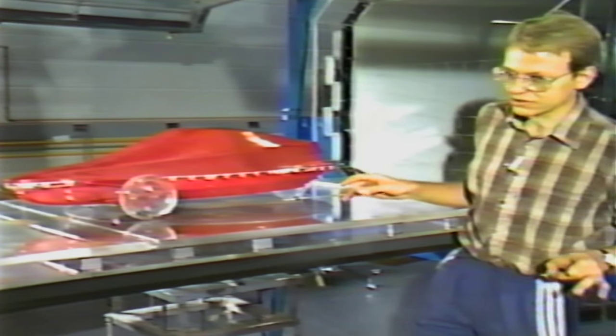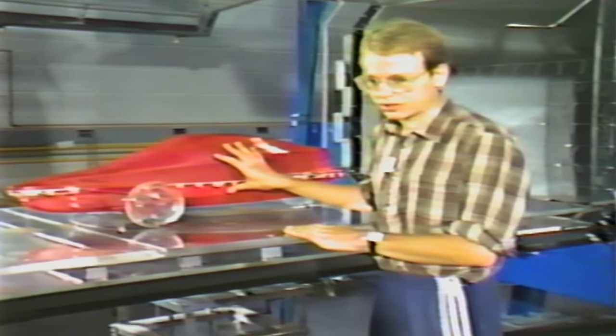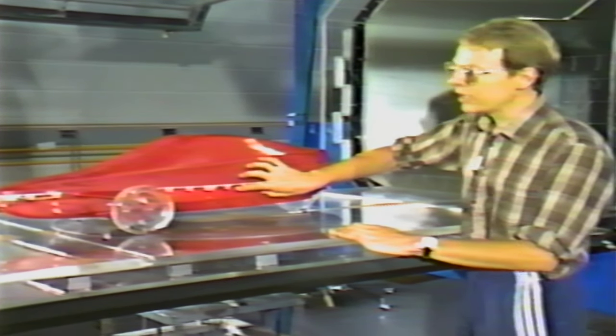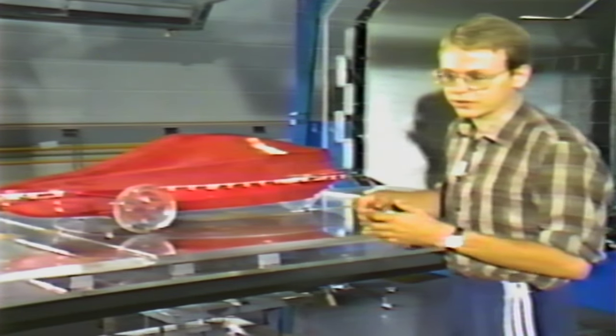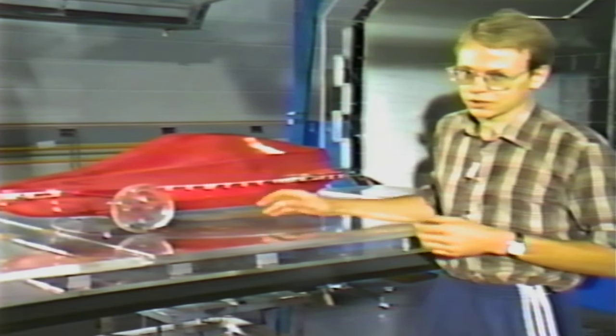Now the purpose of measuring all of these pressures is so that we can find out where we can put inlet ducts for engine cooling. We have an engine that sits right back in here that needs to be cooled by air. So if we know the air pressure on the outside of the model, we can decide where to put inlet ducts to let air in at a high pressure region, and we know where to put outlet ducts at a low pressure region.